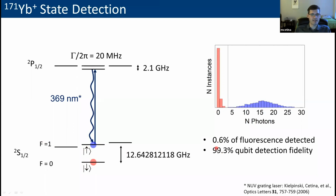The off-resonant scattering from the other hyperfine states limits the detection fidelity of this scheme to about 99.8%. However, more recent work like at UCLA has shown that with optical pumping, albeit slowly, into other states, much higher fidelities can be reached.